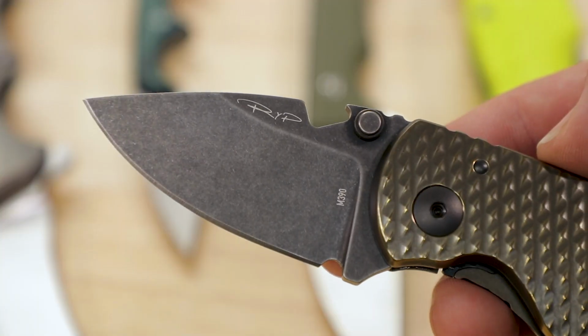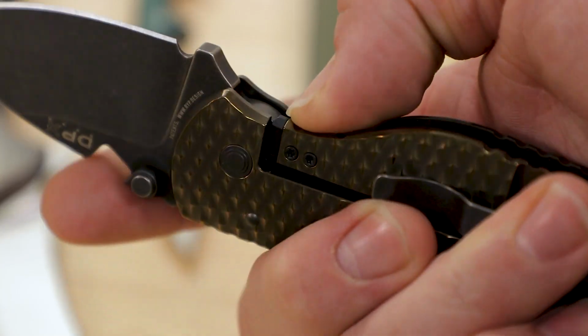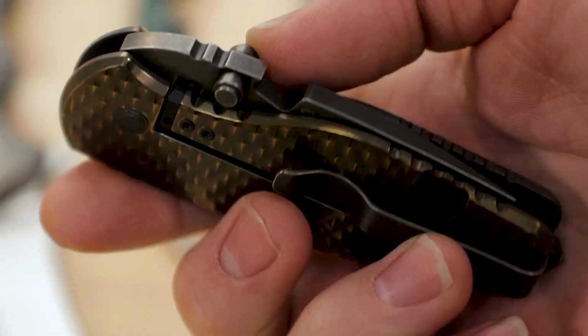And then M390 blade steel on this one as well. It comes at a premium, certainly, that extra cost in the blade material and the handle material and machining. This one comes in at about $285. But check these out. Let me know what you think.